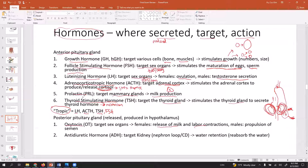Okay, all right. Then the posterior pituitary gland. The hormones are released by the posterior pituitary gland, but they are produced in the hypothalamus. And there are just two: the oxytocin and the antidiuretic hormone. So the oxytocin we talked about before. In females, it causes the release of milk and it causes labor contractions.